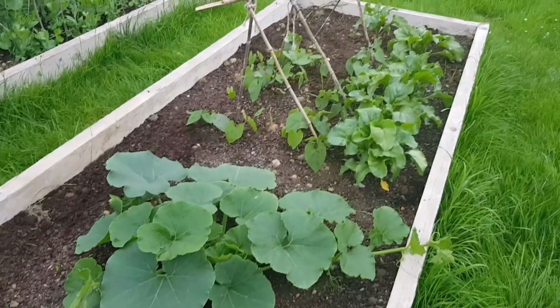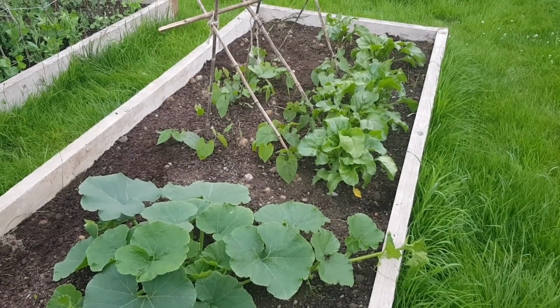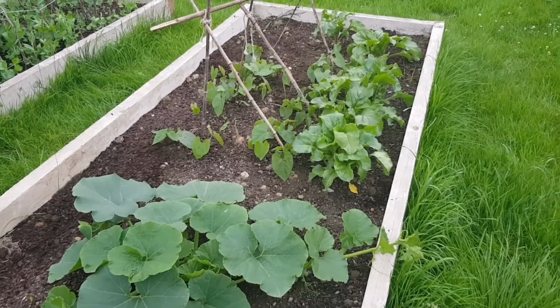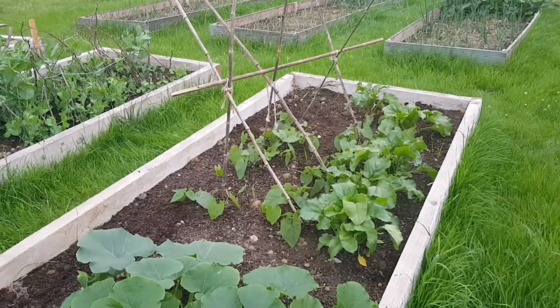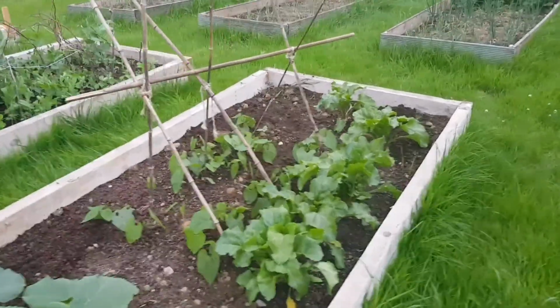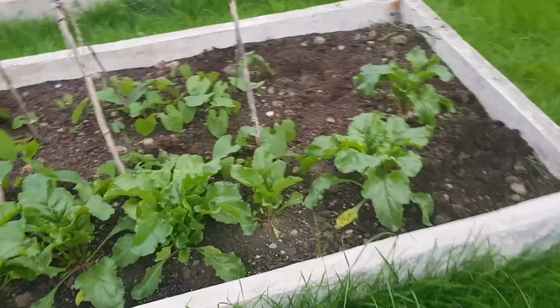And then the beetroot as well, just everything, all those leafy ones have just put on massive growth in the last few days. It really is. We went to see Colin's parents for a couple of days, and when we came back, oh my god, just everything's gone mad. But sure, that's great, that's what you want.